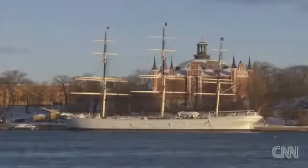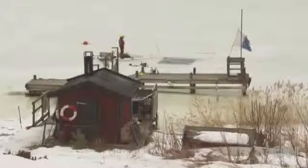For shipwreck treasure hunters, it's a game of patience and persistence, and being in the right spot at the right time. Deep down on the bottom of the Baltic Sea near Sweden, a team of salvage experts may have hit the jackpot. The trouble is, so far, this bounty can't be explained.